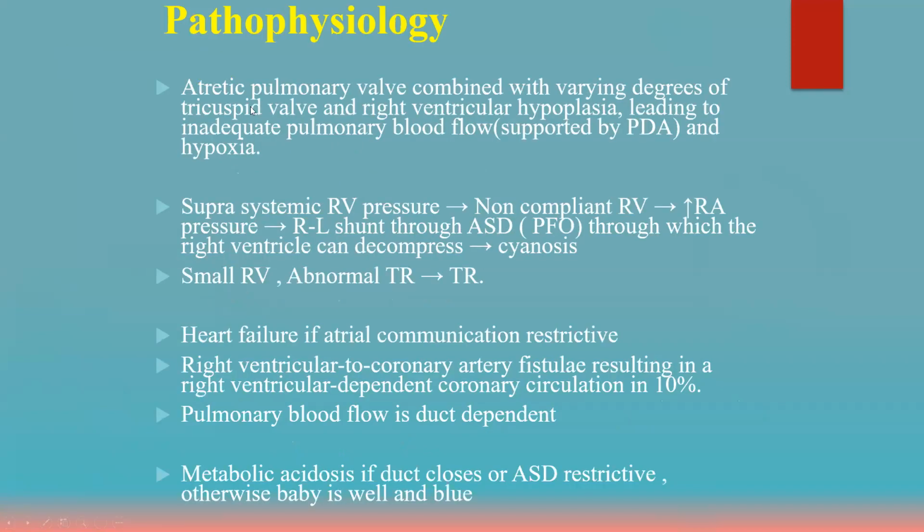Now, the pathophysiology. By explaining the anatomy, you expected the pathophysiology. The PDA supplies the pulmonary arteries blood flow, but the RV, because it's systemic, results in a non-compliant RV, high RA pressure, and right to left shunt through the ASD or PFO, resulting in cyanosis. The RV is usually small with an abnormal tricuspid valve, resulting in TR. Heart failure can occur if the intra-atrial communication is restrictive.